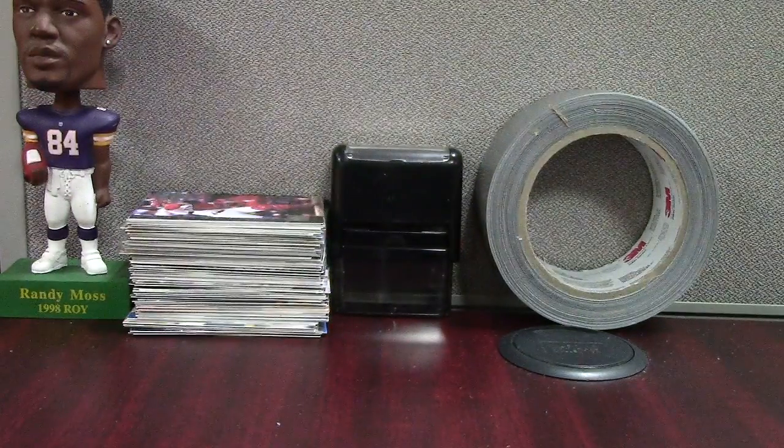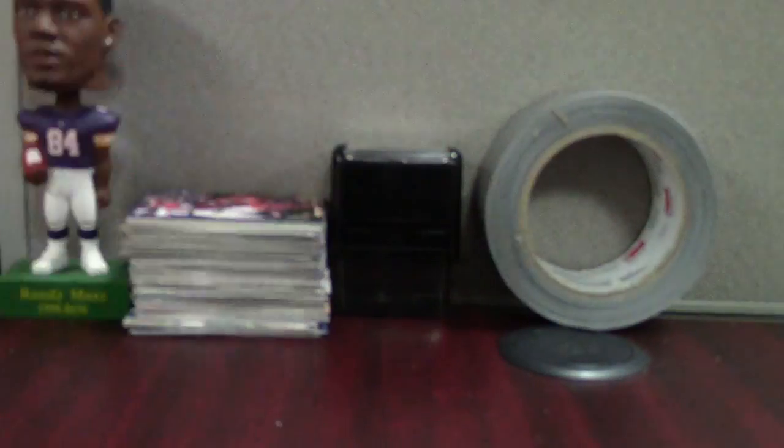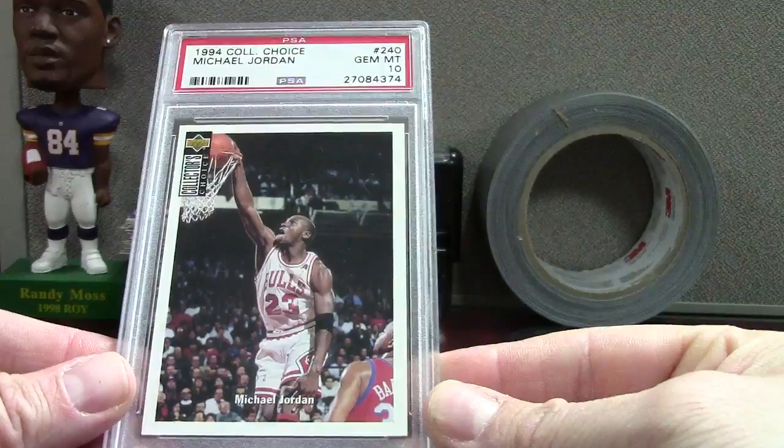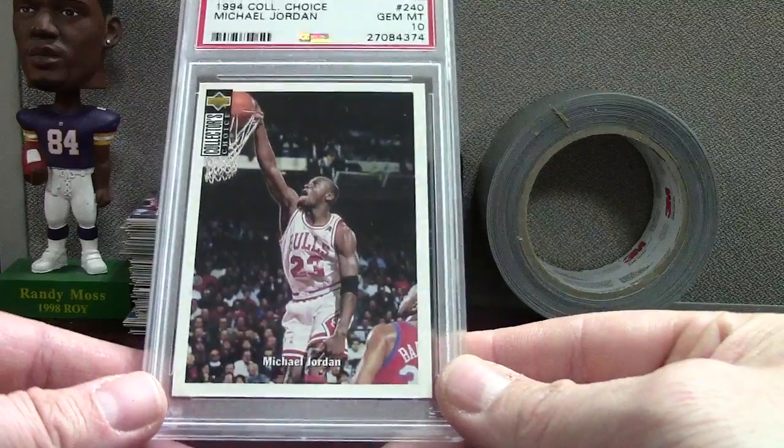All right, we're going to end here. And then on basketball, 94, 95, that's Collector's Choice, Michael Jordan, PSA 10. Building a humble Jordan registry, as his stuff's all very expensive.